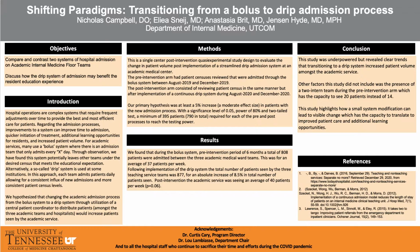Regarding academic services, there are two different ways that we've seen admission processes. One that we like to call the bolus system, and one that we call the drip system. In the bolus system, if you have multiple teams, the teams take turns admitting patients on each day. For instance, we had 3 teams at Erlanger, and every third day your team would be solely in charge of admitting patients that day. Alternatively, there is a drip system where the teams take turns admitting patients every single day.